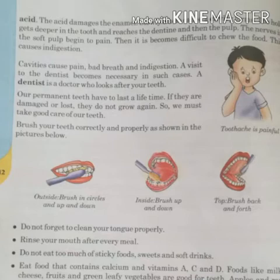This causes indigestion. Okay students, so by far we read how to take care of our teeth. First of all, we eat many kinds of food, and there are many kinds of germs that live in our mouth. These germs are living things, and you know that germs cause many diseases. So when we eat food, some food is left in our teeth and it damages the enamel by releasing an acid. Slowly this hole called cavity gets deeper and deeper, and it reaches the dentine, and then it reaches the pulp, and then the soft pulp begins to pain, and this is called toothache. So toothache begins, and then it is difficult for us to chew food on that tooth, and when we can't chew food, this unchewed food will get to our stomach, and it will lead to indigestion.